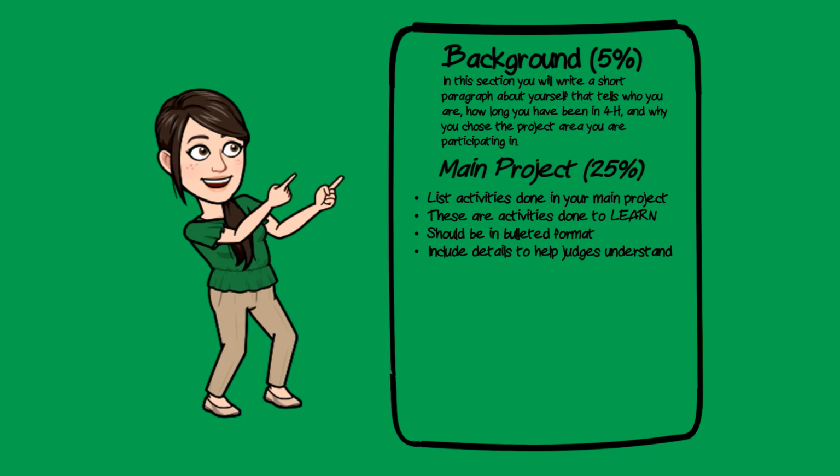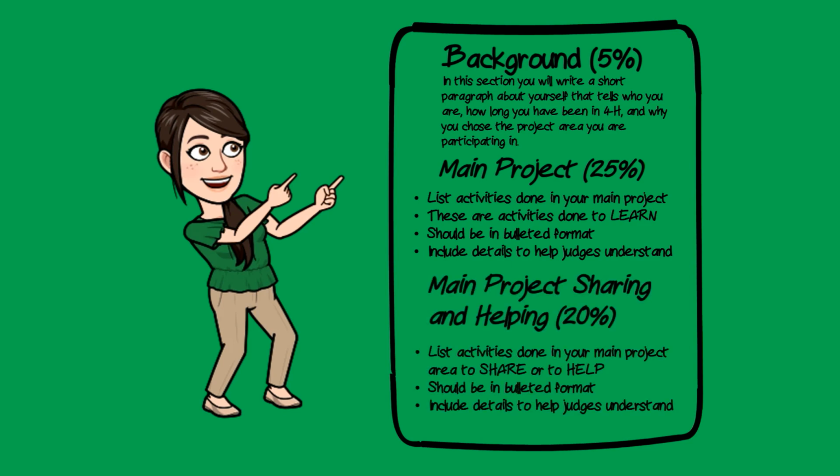So we will go back to all of our activities listed and find all the ones that go with our main project. You may be thinking, what is a main project? Well, this is the project that you selected at the beginning of our presentation. For instance, if you selected the pork production project, you will put in this section everything that has to do with taking care of your pig, any research you did on selecting a pig, any research you did on building fences to help contain your pig. These are all activities done to learn about your project.